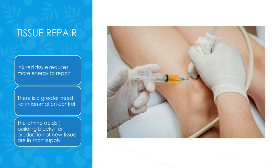So, when the body is undergoing physical stress, the tissues require more energy, right? And again, we can help the body supply the energy through intravenous nutrition. There's also greater need for inflammation control.